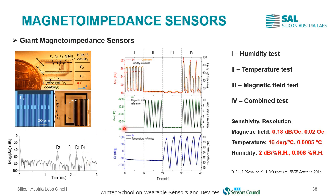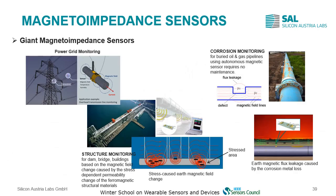We tested the sensors individually for the humidity, the magnetic field and the temperature, and then all 3 of them at the same time. There was some cross sensitivity between the humidity and the temperature, as you can see here, and further calibration would be needed to avoid this effect. Now such a sensor has many applications. For instance, in power grid monitoring, where we can monitor the current, the humidity and the temperature at the same time, and we do not need any wiring or batteries there, which would need to be replaced.